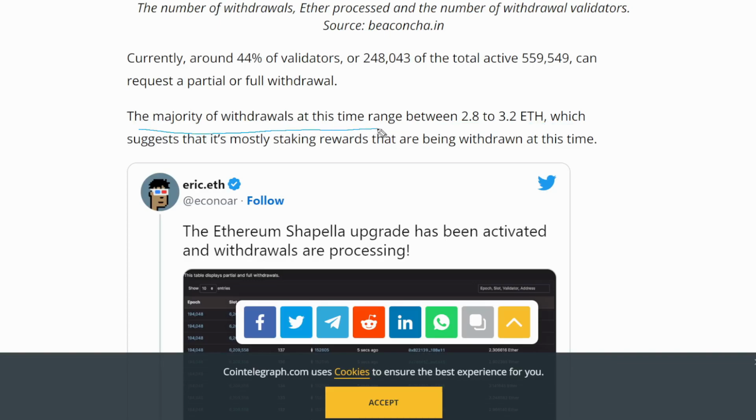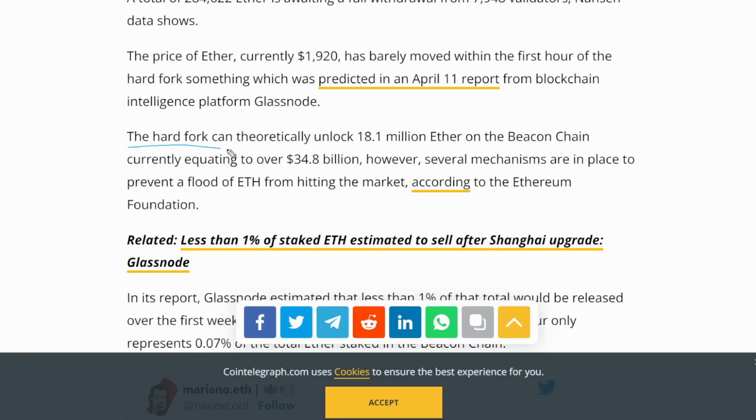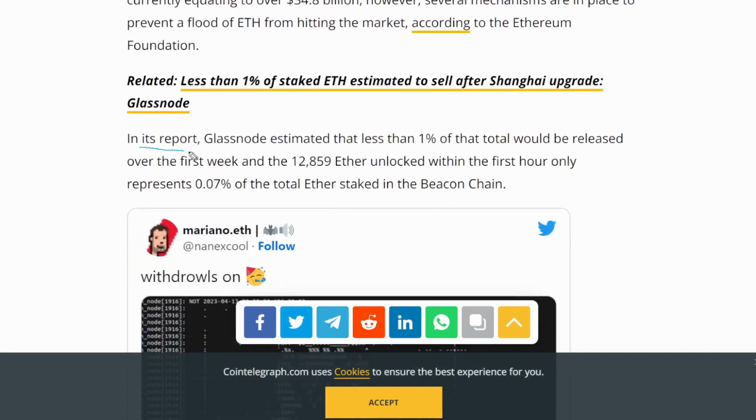The majority of withdrawals at this time range between 2.8 to 3.2 ETH, which suggests that it's mostly staking rewards that are being withdrawn at this time. The hard fork can theoretically unlock 18.1 million Ether on the beacon chain, currently equating to over $34.8 billion. However, several mechanisms are in place to prevent a flood of Ethereum from hitting the market, according to the Ethereum Foundation. In its report, Glassnode estimated that less than 1% of that total would be released over the first week, and 12,859 Ether unlocked within the first hour only represents 0.07 of the total Ether staked on the beacon chain.